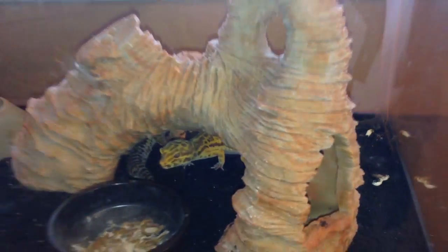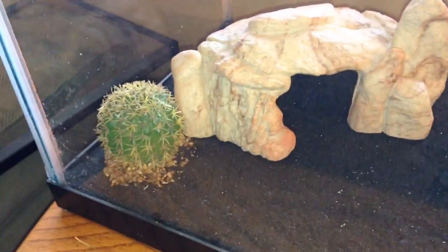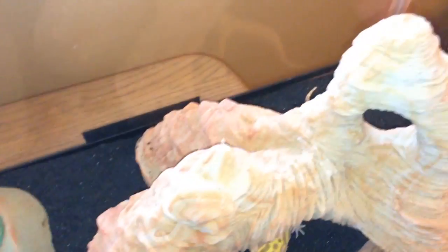And for the most part, the tank is basically the same. I mean, we still have the cavern, we have a mealworm dish, water dish, the little hide right there, and a cactus. And I did replace the red desert sand with this black desert sand, and I think it looks really cool. It makes everything in this tank that's lighter colored kind of pop. And it's got, whatever that is in there, silica, I'm not really sure what that is, that makes it kind of shine when you put a light on it. But it looks really cool, and I just really like it.